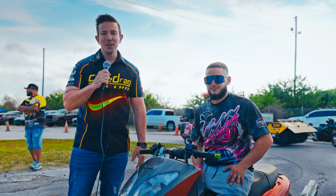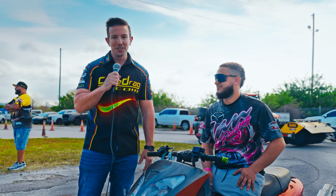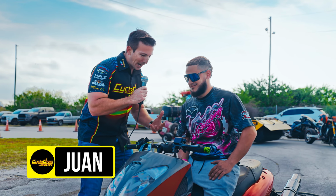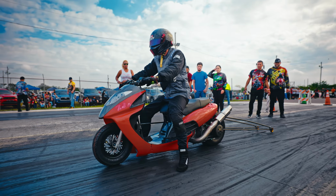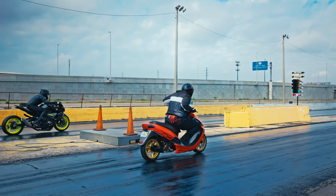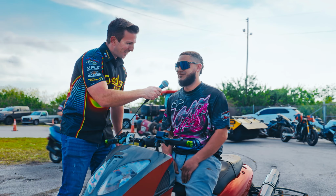Did I mention you'll see a few things that are a little different? One, I love it, but I have one question. Why drag race a scooter? I don't know, something different. Change the engine, put in a jet ski engine, and there we go.